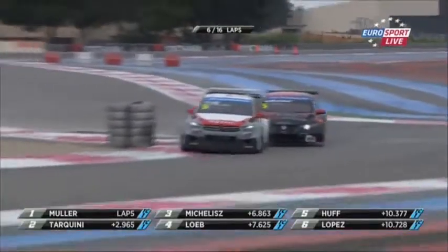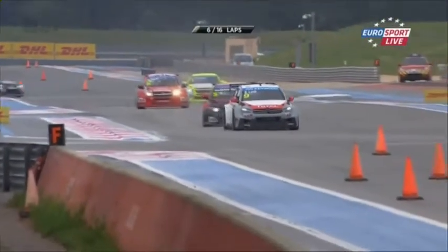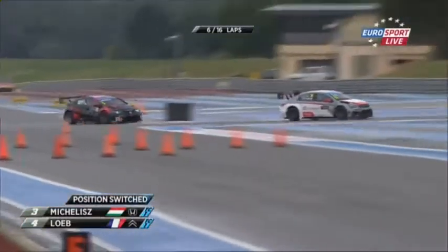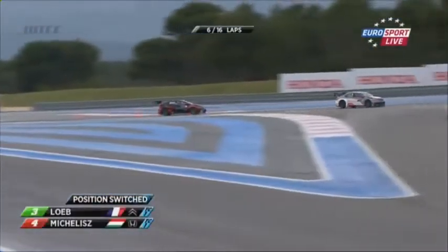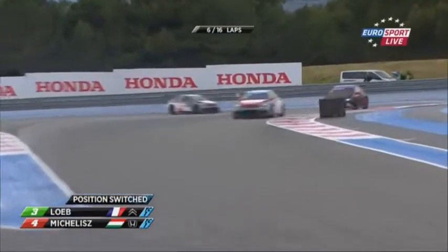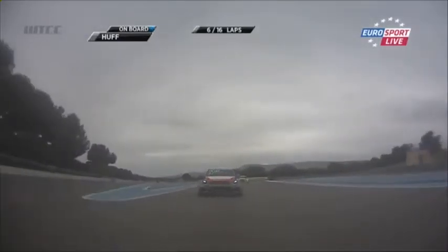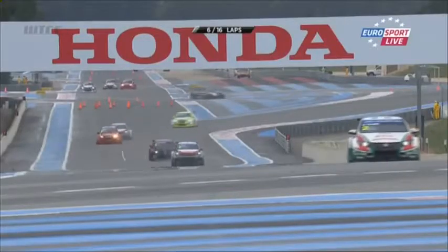Sebastian Loeb going through for 3rd place now on Norbert Michelisz. Still 10 laps to go. We could still get a Citroën 1, 2, 3. What an easy overtaking at the exit of the first corner. Yeah, it's all in the traction. The Citroëns somehow have a lot more traction, so the acceleration out of the corner, they're a lot stronger than the other ones at the moment.